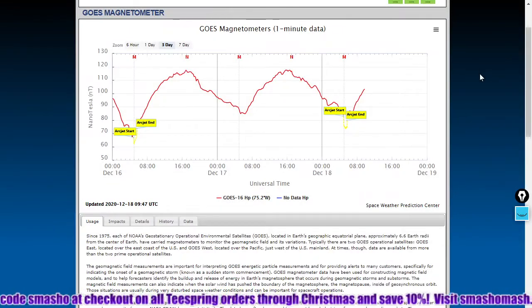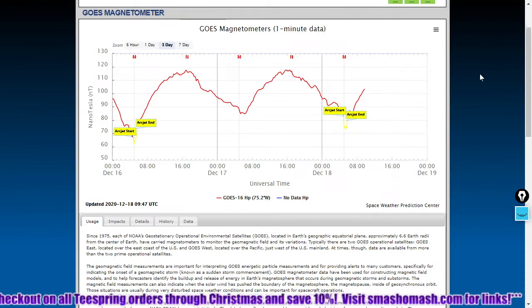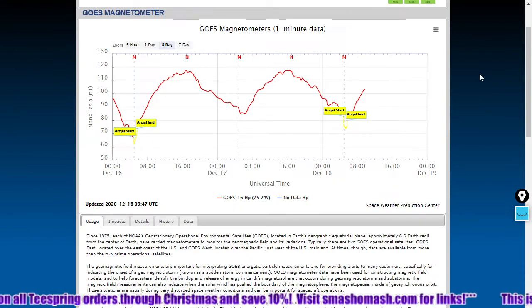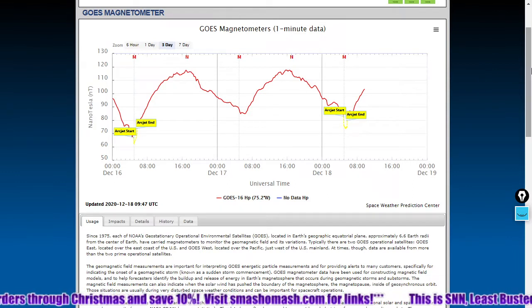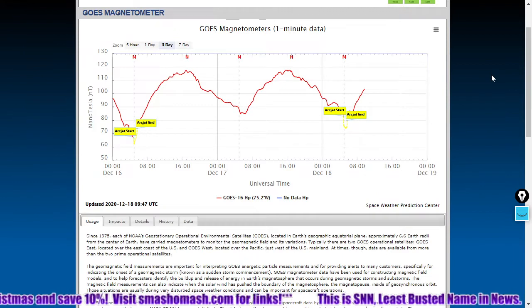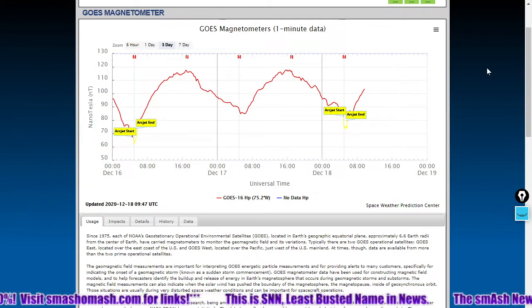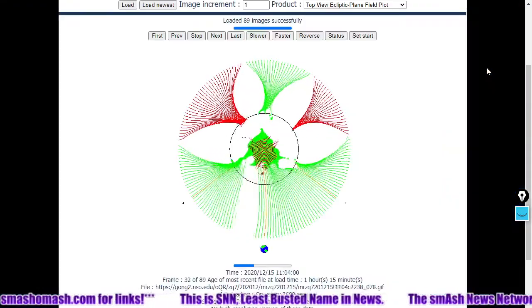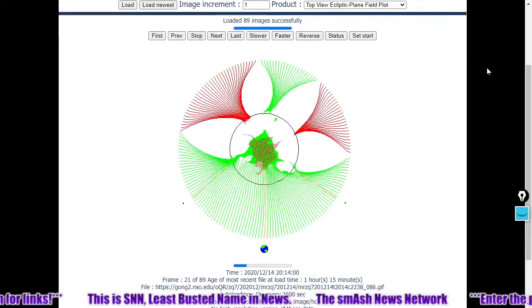Here's the GOES magnetometer. That's a 3-day chart, measured by the GOES 16, which does so at the F ionosphere layer. By the way, the ionosphere doesn't typically have an F2 layer at nighttime. It degrades to an F layer. There's a little tidbit for you. Magnetometer looking pretty smooth here. And the Earth is solidly in the North Pole-oriented current sheet.